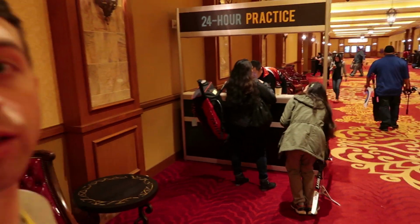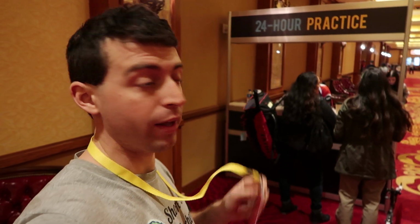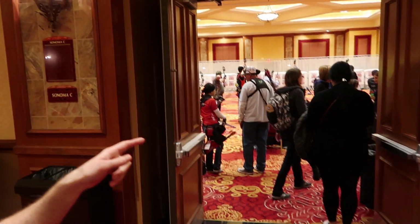Alright, so this is where you would go to get your target, pay for practice, or if you have a pass, you can go and see the people here at Impact that actually run the 24-hour practice, and you can go into the practice range. This is the first one. We're going to head in here.